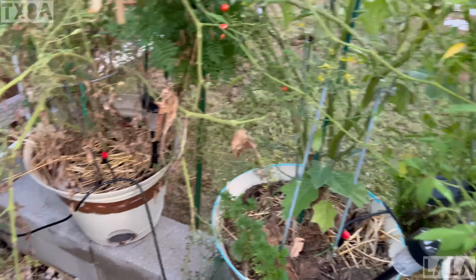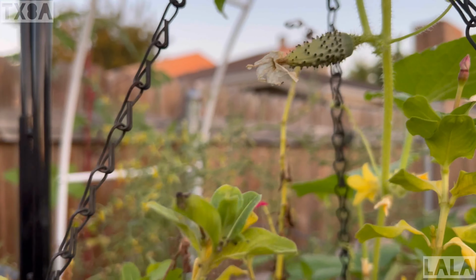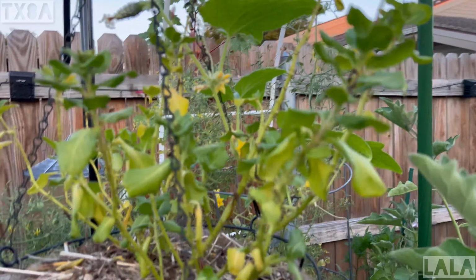I saw this cucumber. I don't know if that's gonna make it. That's coming from this pot. So it's up here, way up here. The vine has climbed all over. It's actually climbing all over. There's tomato all the way up to here.